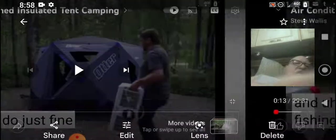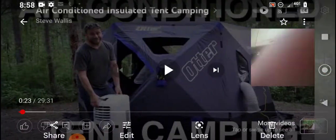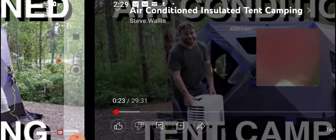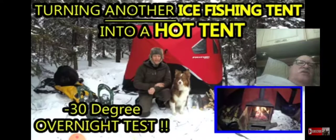Come on. We're getting there, honest. That's the one to look at right there. Air conditioned tent camping, and then turning another ice fishing tent into a hot tent. Now, this guy has a video showing you how to do it, so look him up too.